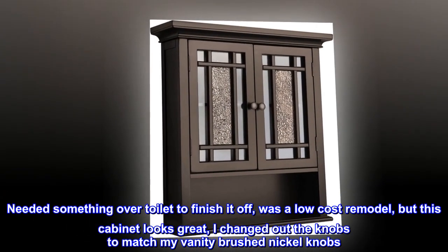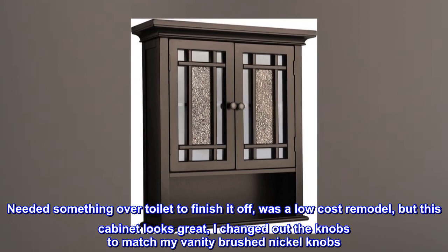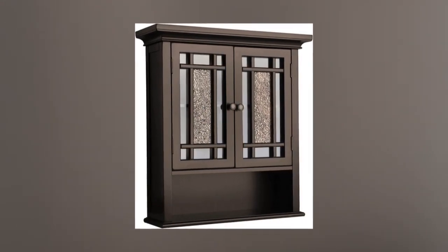Needed something over toilet to finish it off. Was a low-cost remodel, but this cabinet looks great. I changed out the knobs to match my vanity brushed nickel knobs. Would buy again.